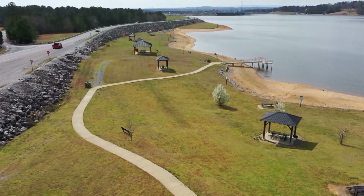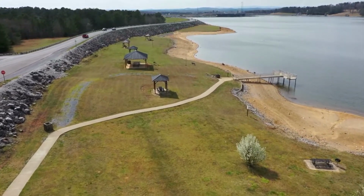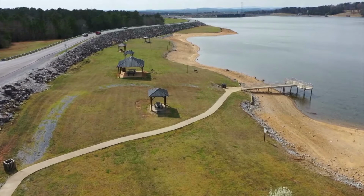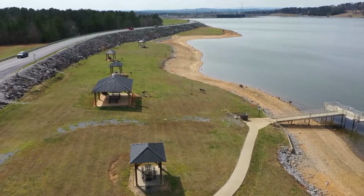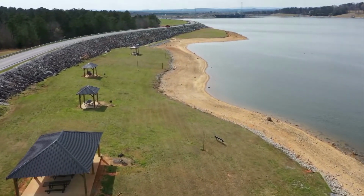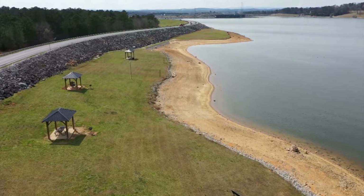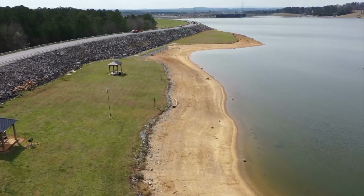We have our pavilions, our picnic tables, our gazebos, charcoal grills. This is a very popular spot for us. We have restrooms there, plenty of parking for everybody. We also have one of our nature trails there. So again, there's a lot of stuff for families to do. Again, it's all free of charge. And it's really one of our premier sites.